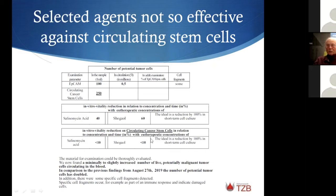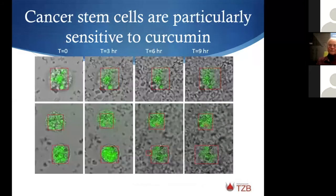Neither were they for shogaol. So individual tumor spheres can be or cannot be sensitive to the different substances. And here you can see a sphere, how it is sensitive to the killing by curcumin. You see here the initial, this one also already is not fully stained with propidium, whereas this is. And after some time of exposure to the curcumin, this cell sphere disintegrates, and you can see that the dying cells are in the background here too.